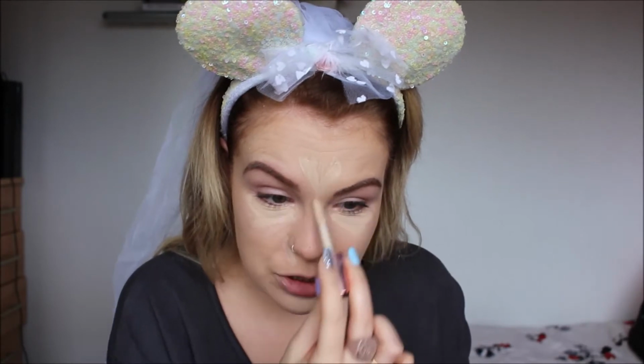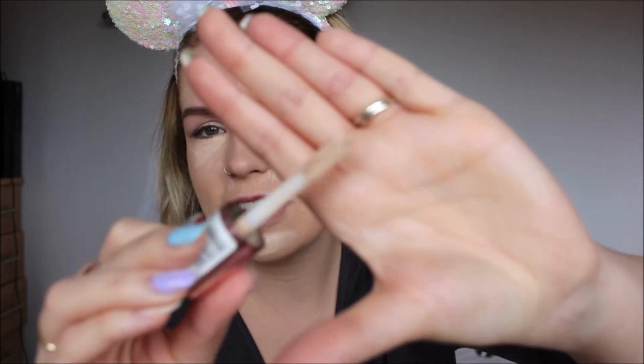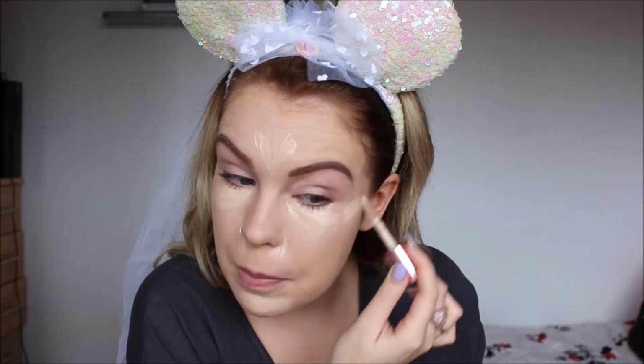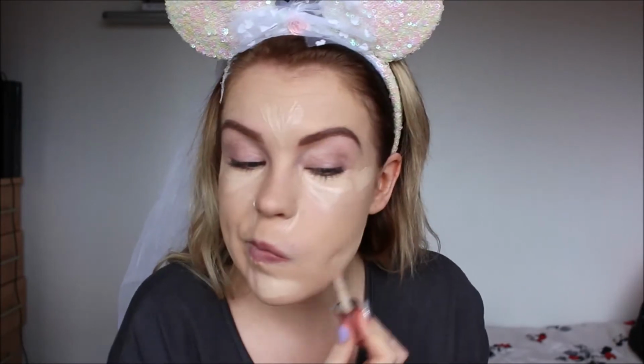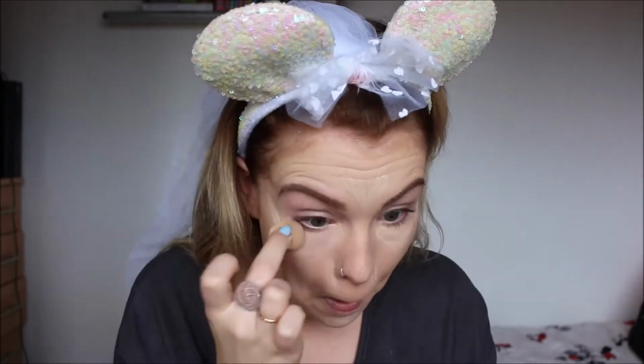I'm not exactly sure on the application though. These applicators are really fat, and I'm not really sure how I feel about it, but there we go. I'm just going to pop a bit up here and here, and a bit along here, just to help sculpt your face a little bit, ready for your contour. It's quite a good tip for a natural bit of highlighting there.